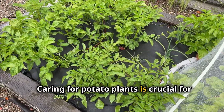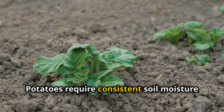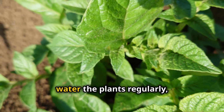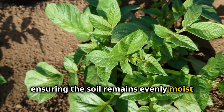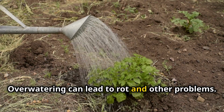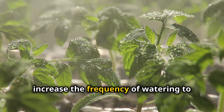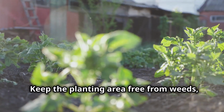Caring for potato plants is crucial for a successful harvest. Potatoes require consistent soil moisture to grow well. So, water the plants regularly, ensuring the soil remains evenly moist but not waterlogged. Overwatering can lead to rot and other problems. During dry spells, increase the frequency of watering to prevent the plants from becoming stressed.